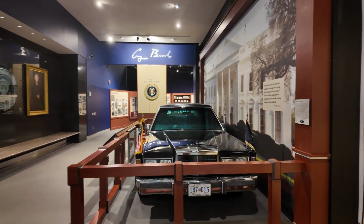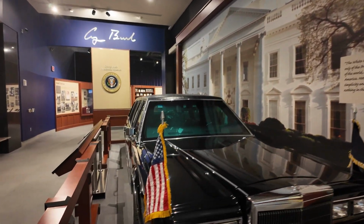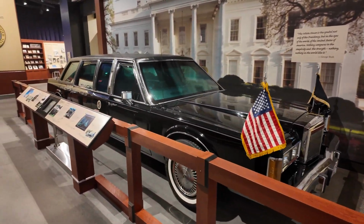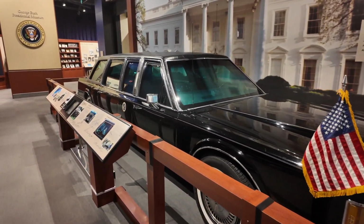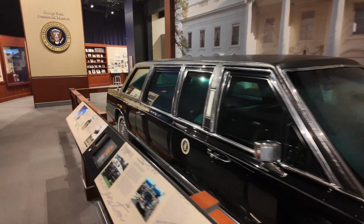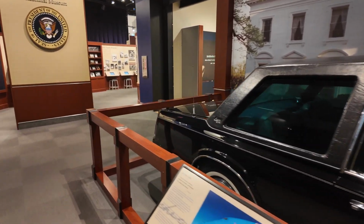Ooh, they have something cool here. What do they have cool here? Well, it looks like they've got an armored car, one of the beasts, one of the older beasts. So this seems to be the highlight of what they have here as a beast.